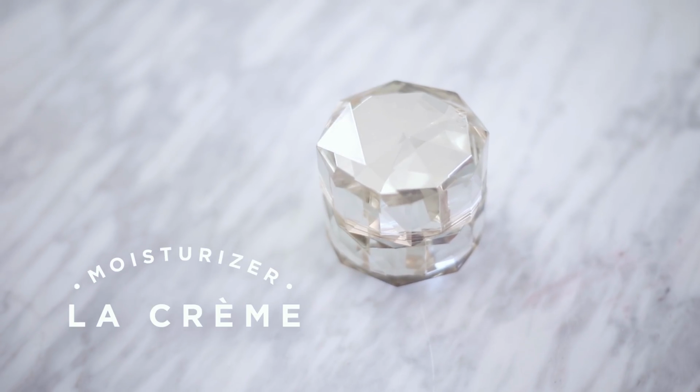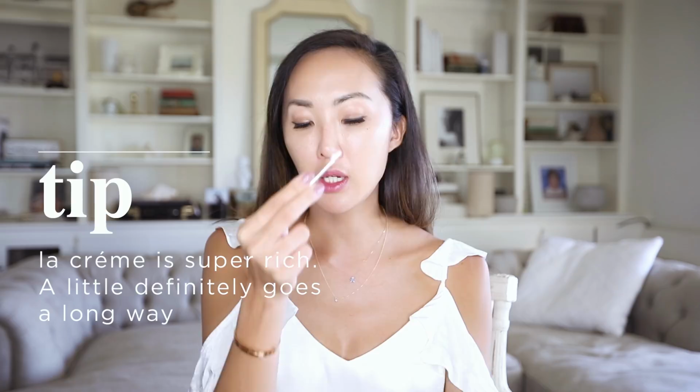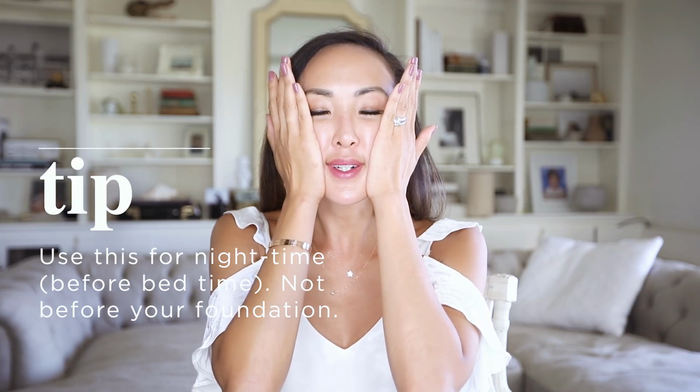All right, next step is the Crème, La Crème. It's from, again, Clé de Peau. It's probably one of the most luxurious creams out there. It's really rich, so you only need just a little bit. How I like to apply my creams is I apply it on the palm of my hand and rub it in because it really warms up the product. And then I just apply my product like this with my hands. Let it sit there for a few seconds. I've seen my mom do this a lot, and I learned this from her.